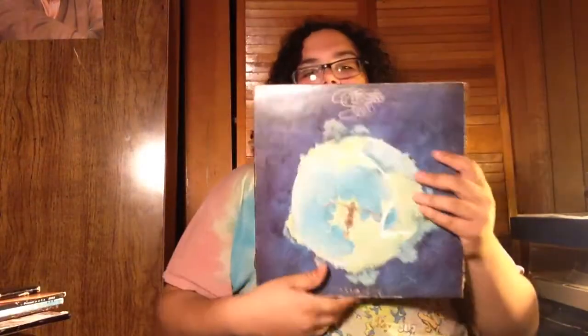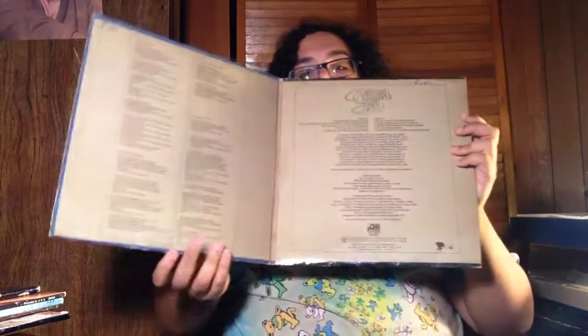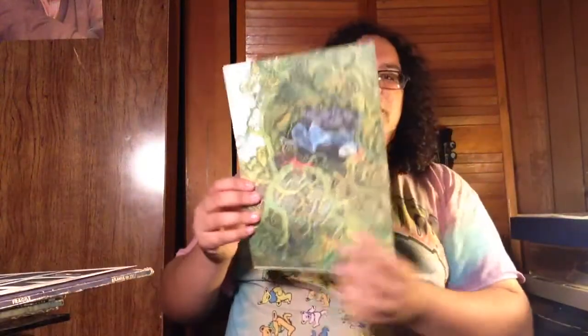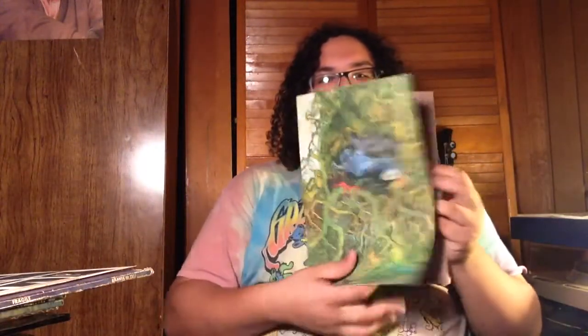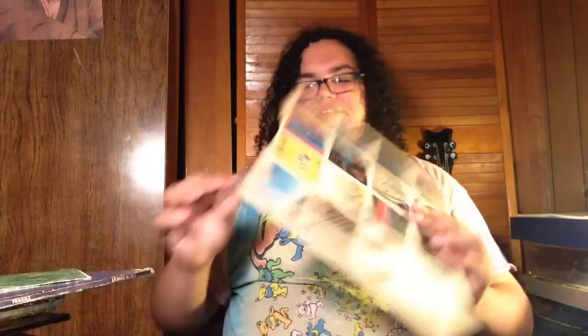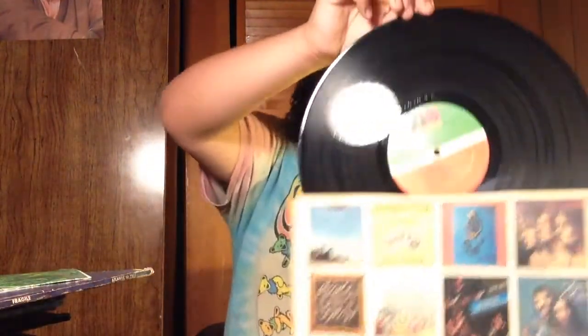Fragile by Yes. From the looks, the cover doesn't look that bad from the front and gatefold. The back cover has just some tears. It has the book in here, if it'll slide out. This is my second copy. I can never find a copy of this album in good shape. I don't know why. Every time I find Fragile, it's always got to be in beat-up shape. The disc on this one, though, is actually not too bad, but it could be better.